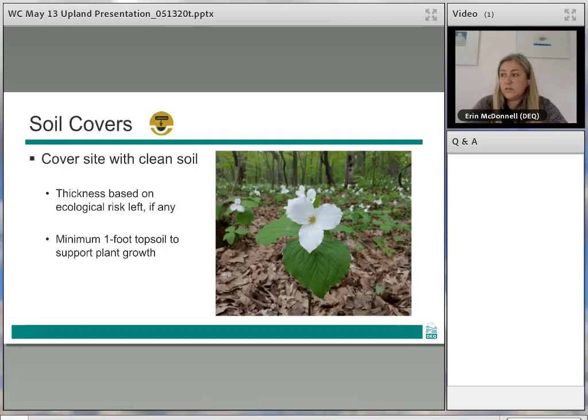And so following all of those activities, we have kind of the final tier. So we'll be doing a soil cover in those areas. At minimum, there'll be 1-foot topsoil placed across the site just for plant growth. Now, if there's other areas that have ecological risks, the thickness would be based on the risk left for plants and animals.